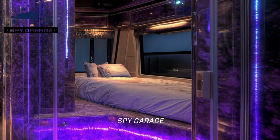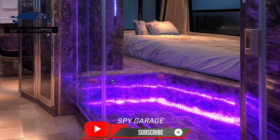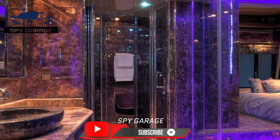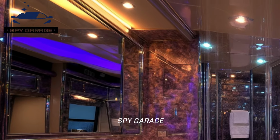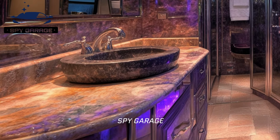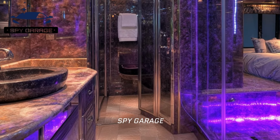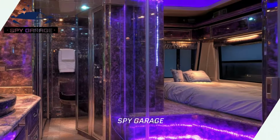Gourmet chefs will be served in a fully furnished gourmet kitchen with top-of-the-line appliances and lots of storage options. With soft bedding and built-in entertainment systems, the sleeping quarters should provide a calm and secluded haven. With premium fixtures and finishes, the bathroom amenities will be on par with those found in a luxury apartment.